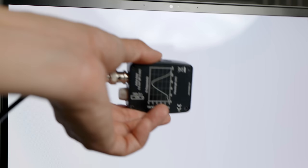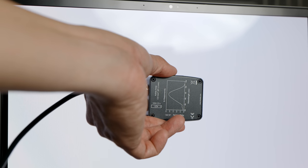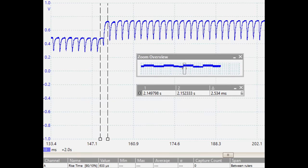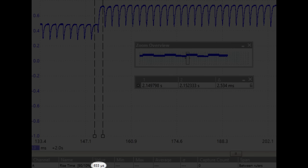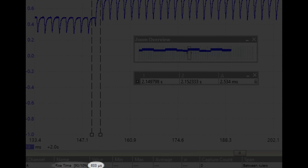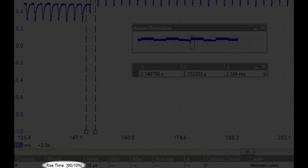By using a 1 nanosecond photodetector connected to an oscilloscope to measure how fast the pixels switched from black to white, and vice versa, we recorded a pixel response time of around 0.6 milliseconds based on the industry standard of 10% to 90% rise time, which is insanely fast.